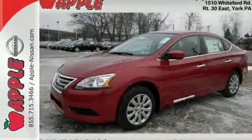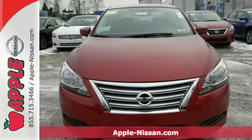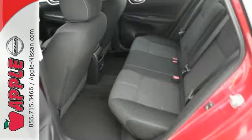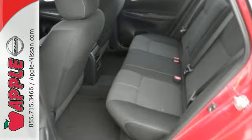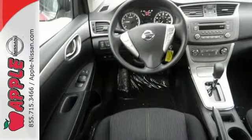It's a 2014 Nissan Sentra. This family-friendly Nissan speaks for itself. It has remote keyless entry and a CD changer with MP3 capability. The safety features, including a tire pressure monitor, multiple airbags, anti-lock brakes with brake assist and electronic stability control, will keep you and your precious cargo safe in your travels.